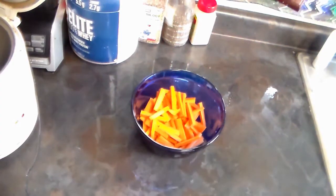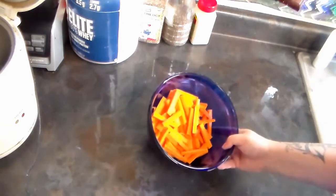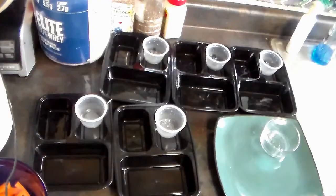Okay, so I cut up the carrots. I only needed 3 carrots because they were really big. So we got a whole bunch of carrot sticks here. Now we're gonna put them in their boxes. I'm gonna do 5 boxes again.